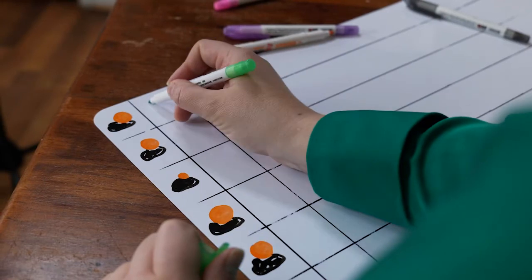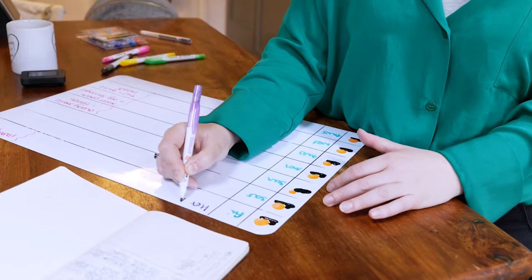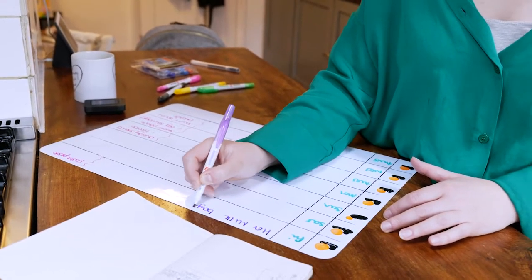I normally start my meal plan on a Friday because I get a fresh vegetable delivery on a Friday every week, so I find that quite a helpful place to start. So on Friday lunchtimes, we'll tend to have either a takeaway or something so that I know that we can go out and get food, and then the fresh food will arrive later that day.